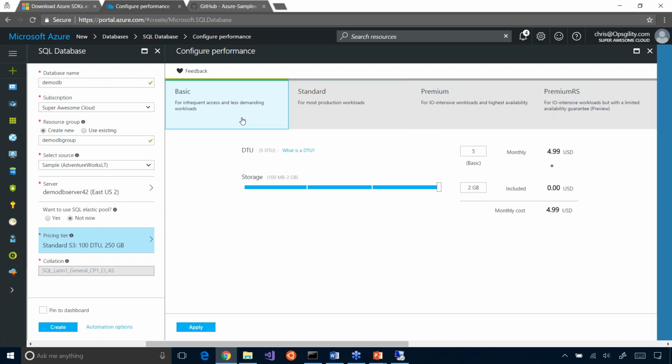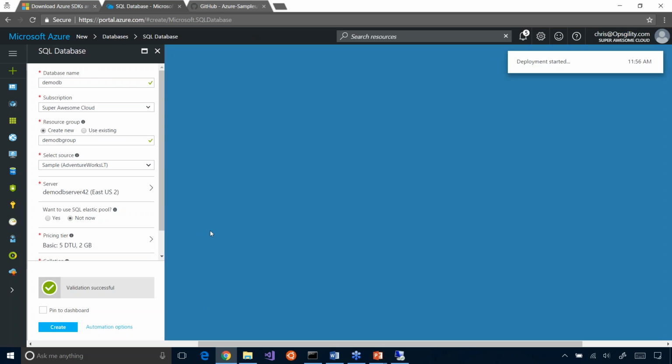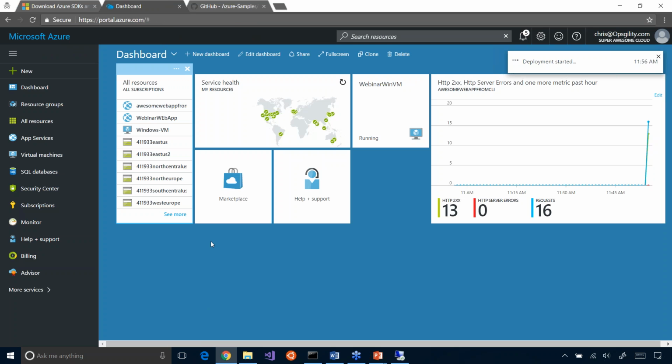I'll click on basic, and this gives us the cheapest option with 5 DTUs. It's actually $5 a month and up to 2 gig of database space. And I'll click apply. And then I'll click create, and it's going to go and provision this Azure SQL database. It's going to provision the SQL database server in my subscription.